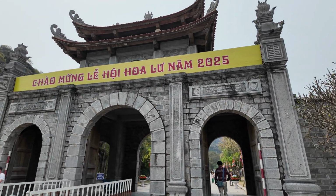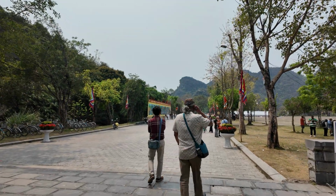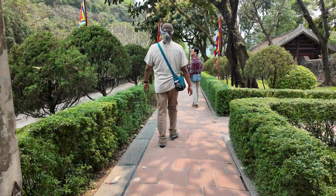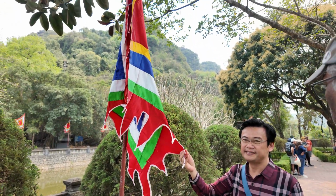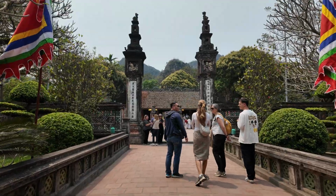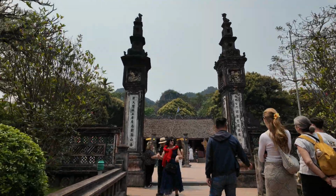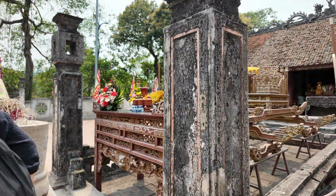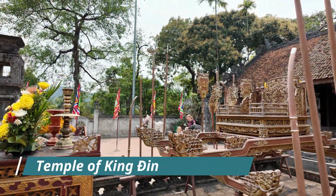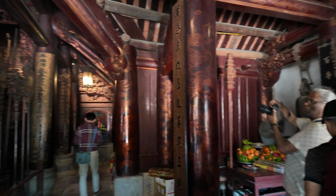Next, we made our way to Hoa Lu, the ancient capital of Vietnam, steeped in history. So 5 colors represent 5 elements of the nature. Hoa Lu was the capital of Vietnam during the 10th century under the Dinh and early Le dynasties. When the Lý dynasty came to power, the capital was moved to Thăng Long, what we now know as Hanoi.